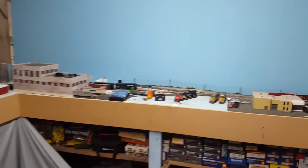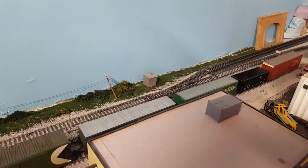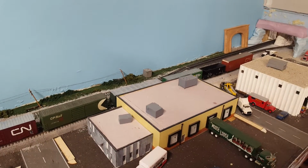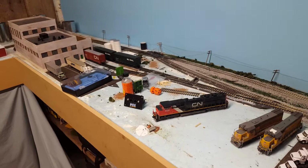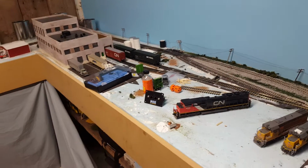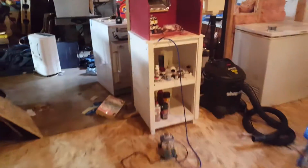So back over here, that's pretty well it for this section of the layout. But I will show you, just quick, I added that there. One of the members in our club does 3D printing, and he 3D printed that. He sells them at the shows, so I bought it off him. He also did a 3D print of one of the local stations. I bought that from him. It's in N scale. I'll have to paint it.